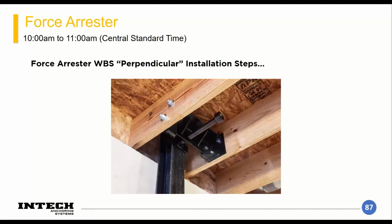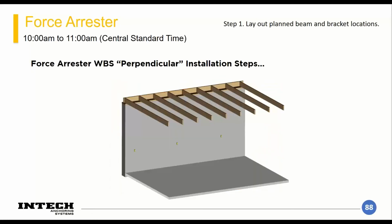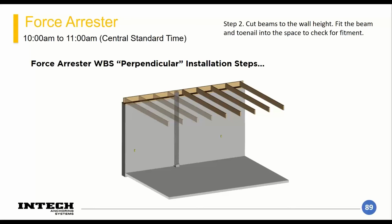So this is the same image of that perpendicular system, but we're going to go into the installation steps. The first thing you're going to do is look at those conditions you have with your structure and establish your spacing. Once you've got your spacing, you're then going to lay out your planned beam locations on the wall. You can mark that however you want, but the first step is marking those locations. Once you've got your locations marked, you then need to make a custom fit for your beam for the exact wall height you're going to need.